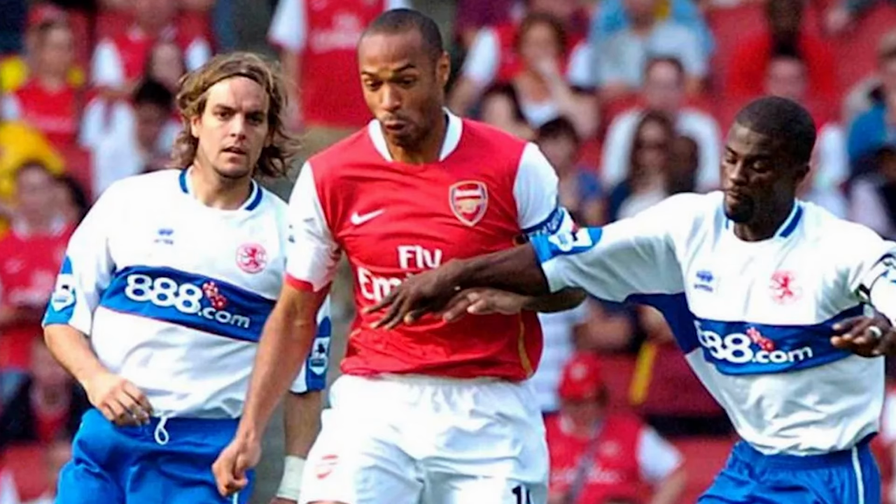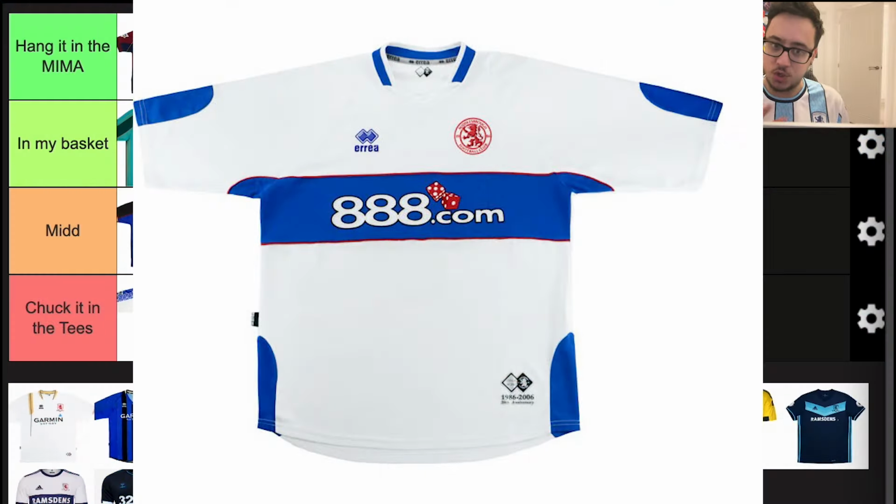I don't know if they'd moved at this point. But this is a shirt that will go in my basket. I really like this shirt. I think, again, a lot of white, which you guys now know is something I quite like a lot. And the blue's a nice addition too.